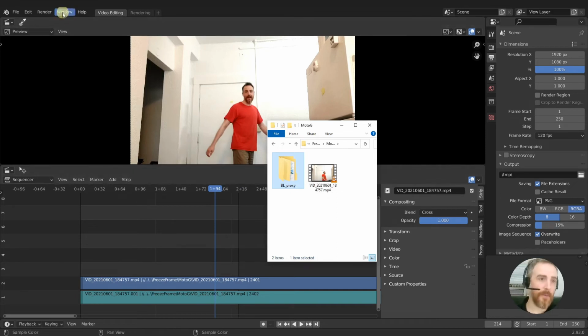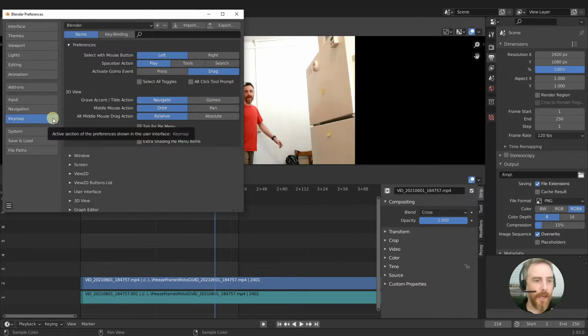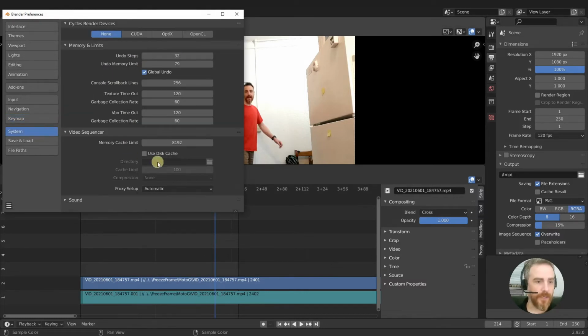You can change it to be automatic or manual. So if you go to your preferences and then go to system, down here under video sequencer, your proxy setup, this is a new option. You can change automatic to manual. What I would like, and I think I did mention this to them when I was on the chat a few months ago, is for this to have a little checkbox where you can put a designated proxy folder, kind of like you can do with the manual.